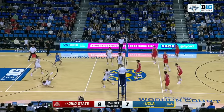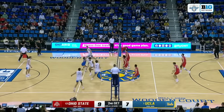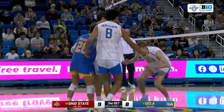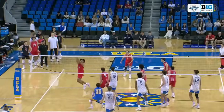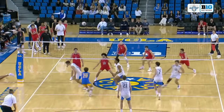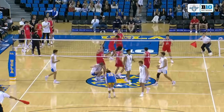Setter taken out of the play. Hachinski with a big swing. Back row, quick combination again. This time Rama. Very creative by Andrew Rowan. I'm not sure where to look in this rally because that first dig from Andrew Rowan was superb, but another setter on the other side decides to step up his own defense.